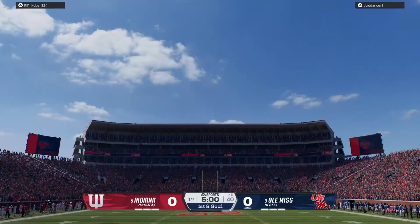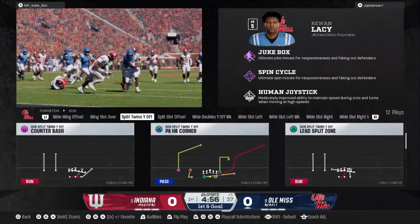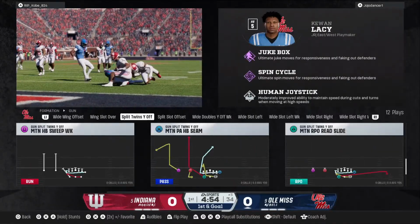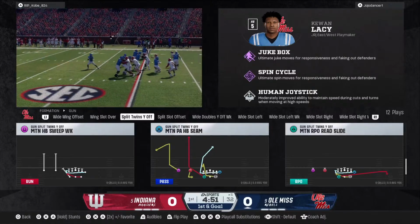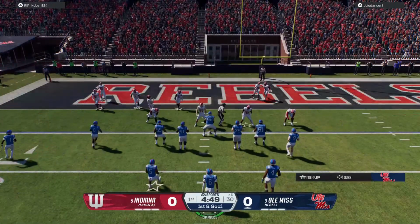So far, it's been a rough first drive for this defense, but I tell you what, guys, all can be forgotten if they can bow up and make a stand right here. You got a goal-to-go situation. You know they're going to try to be physical. The field's already shrunk. Get some momentum back right here. Get a big stand. At least hold them to 3.